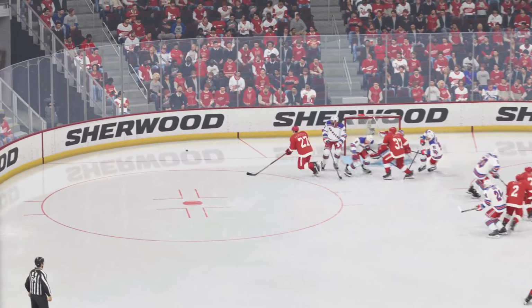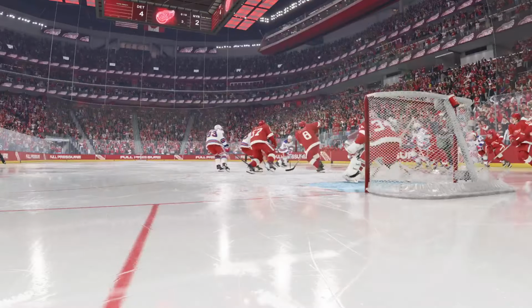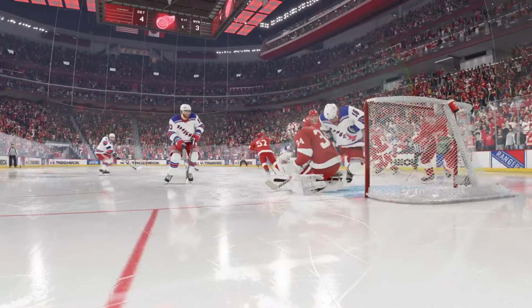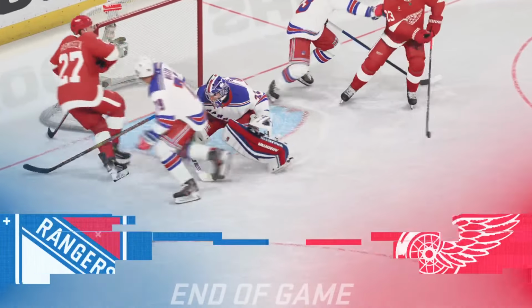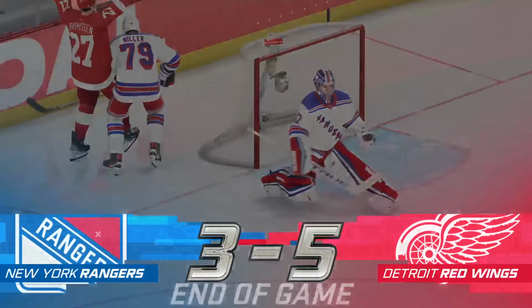Here they come back out onto the ice. Oh, listen to it in here. I mean, it's electric. They just love what they saw on the ice, and they're getting a salute, a thank you, which has gone down as tradition for this team to be able to say, hey, fans, you've been there all the way.